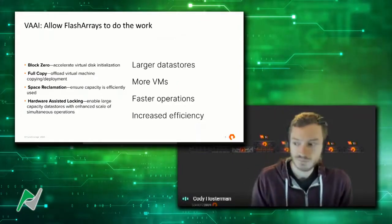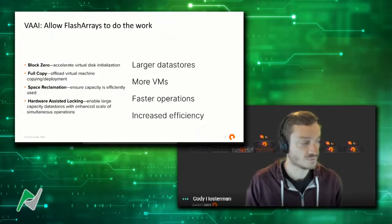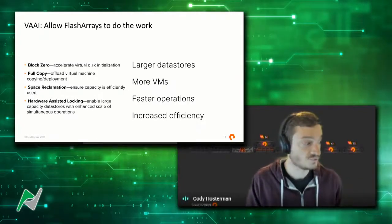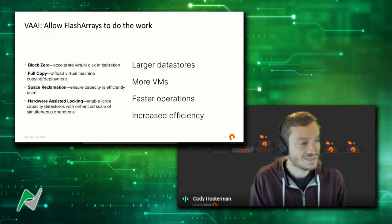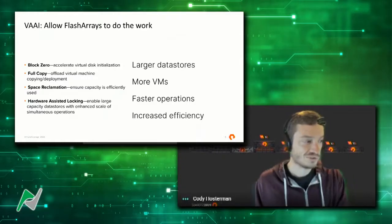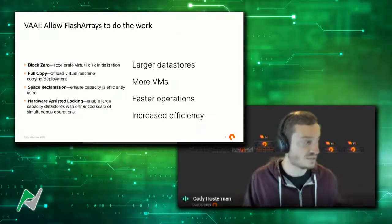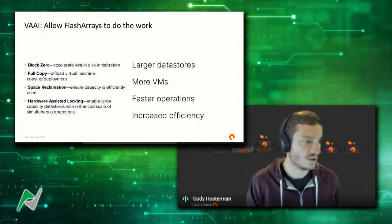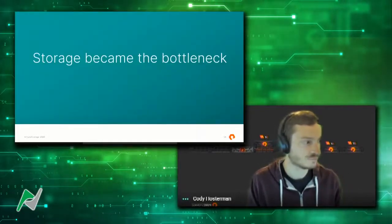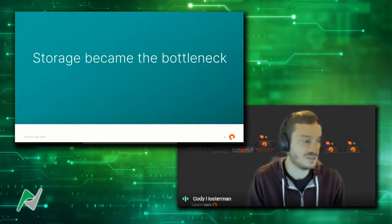What this did is expand the limits of the file system to much, much larger sizes, from originally 2 terabytes up to 64 terabytes, really opening up the scale. You never really get rid of a bottleneck, though. You hopefully make it smaller and just move it somewhere else. And that's pretty much what happened here. VMware opened up their file system, let arrays do their thing, and opened up locking to much higher scale. But the underlying storage became the bottleneck. The underlying storage could only offer so much performance for that given LUN sitting underneath that file system.